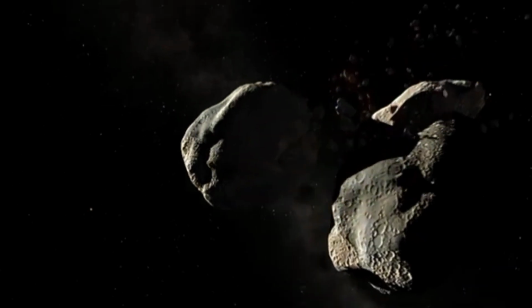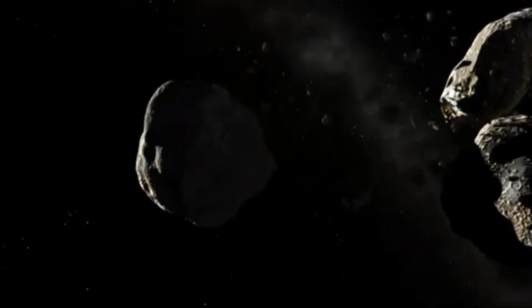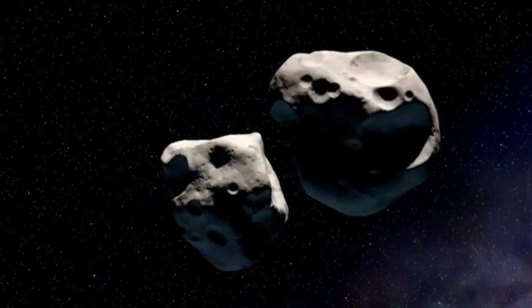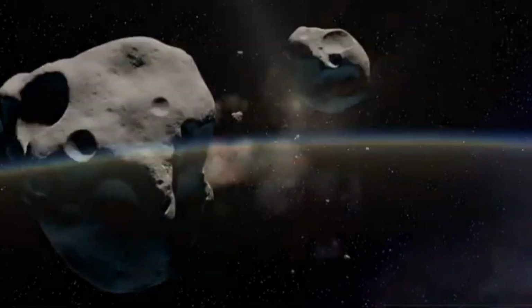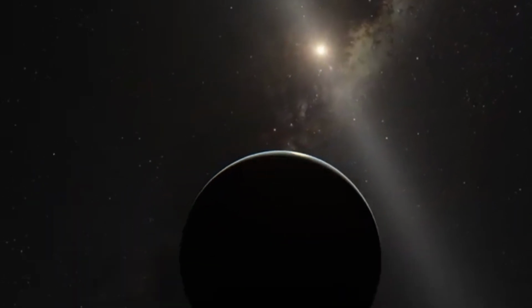Asteroids exceeding 10 kilometers collide relatively rarely, once every few million years. Bodies with sizes between 200 meters and 10 kilometers result from the accretion of many small fragments and thus have low density. The large amount of dust particles released during asteroid collisions contributes to the optical phenomenon known as zodiac light, which we will discuss in a future episode.